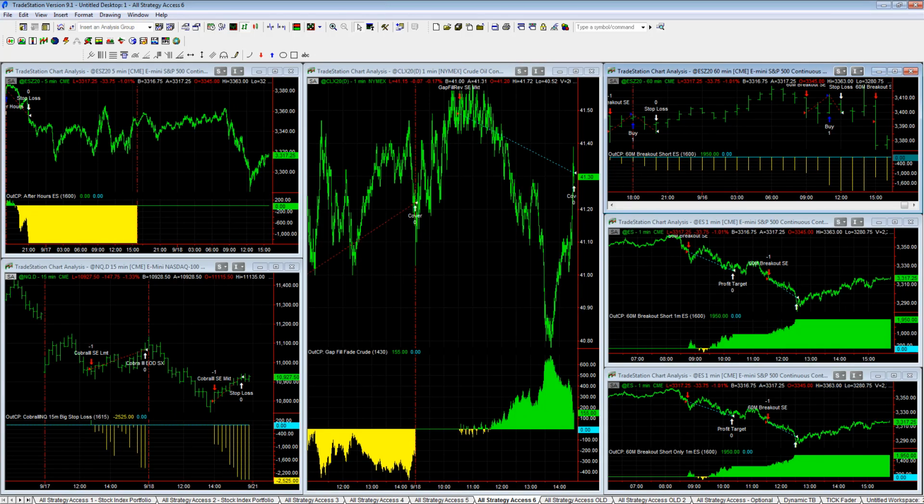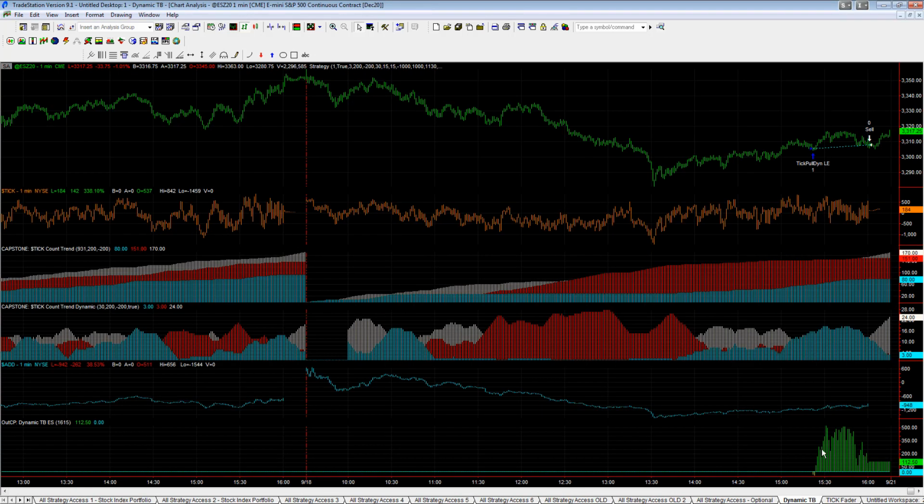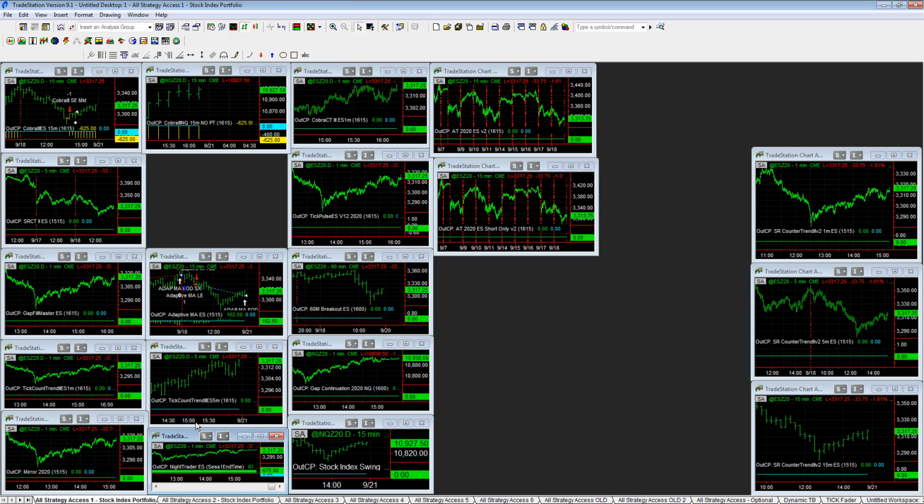So those are the trades. No trades on gap continuation. 2019 dynamic tick pullback plus 112.50. A weak trade there. Tick fader, no trade. So those are the trades on the day. Let's go over the portfolio analysis and see where we are as of Friday, September the 18th.